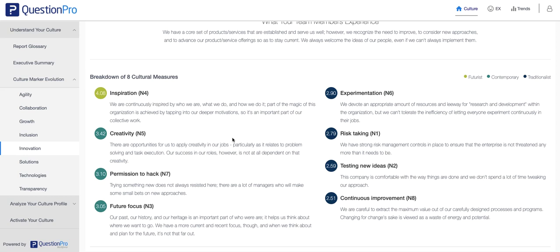And what we look for here are the patterns. Okay, so the building blocks on the left, where that scored a little higher, a little more futurist, they're more present inside the culture: inspiration, creativity, future focus. Those are the concept sides of innovation.